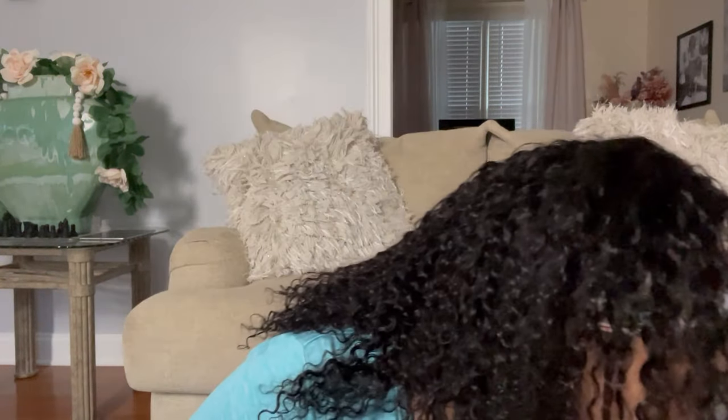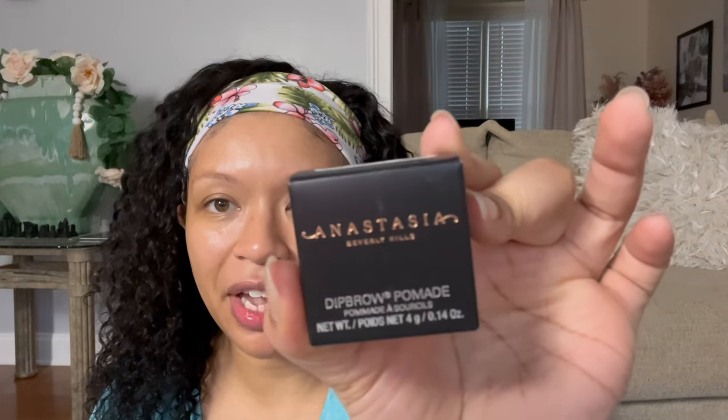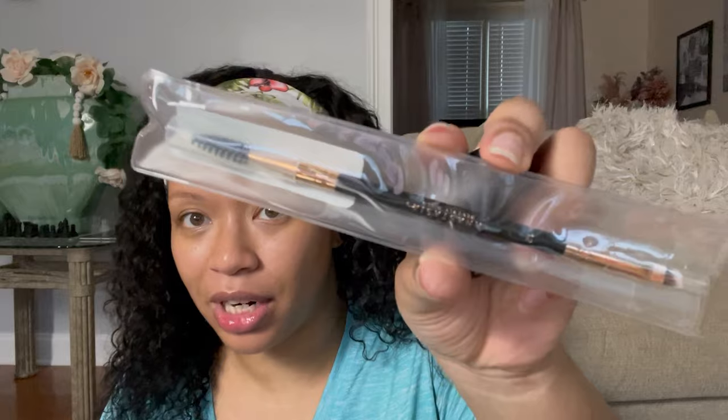And I'm back. The next choice that I know I made for myself was the Anastasia Beverly Hills Dip Brow Pomade. I used to have a brow dip pomade a long time ago. It also comes with a brush. I actually really liked it. I've since gone to using pencils, but I feel like the dip brow is gonna make a comeback.